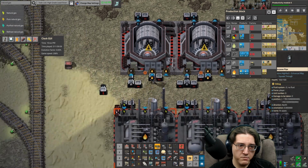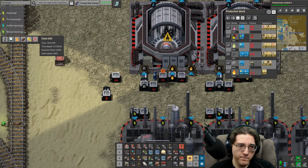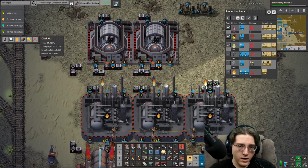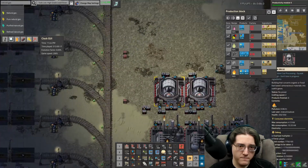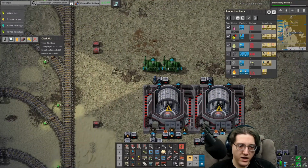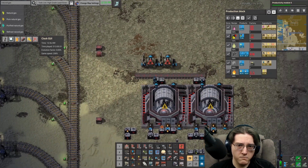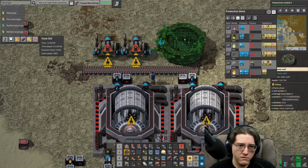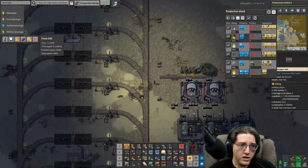I'll get this pipe logistics done. That is steam input. Why did I want these up here? Well, because I also have a coke input that needs to happen. Or coal input that needs to happen, so it's a bit convenient to do it like that. Bringing the coal in there.